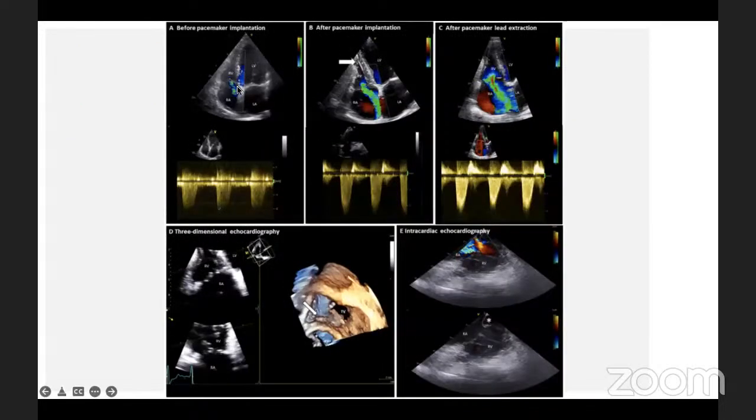This is an echo for the patient before pacemaker implantation. We can see here the tricuspid valve showing a trace tricuspid regurgitation. After pacemaker implantation, you can see here the lead of the pacemaker and it showed a significant tricuspid regurgitation. After pacemaker lead extraction, it also showed severe tricuspid regurgitation.